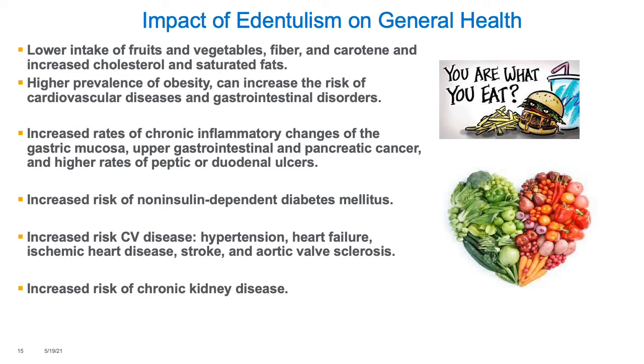So the impact of edentulism on general health. Well, the idea is you are what you eat, okay? I mentioned to you guys that food is hard to eat. What kind of foods are hard to eat? Carrots, celery, all those healthy things which you should be eating. So a lot of these patients start to eat more processed soft foods, McDonald's, French fries. They're easy to chew, potato chips. So you have to understand that this is a health issue. It really is a problem.